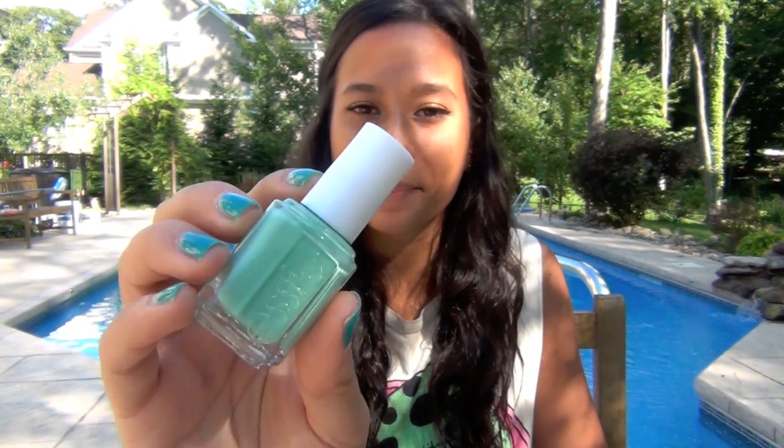But the thing I like about this collection that Essie came out with is the finishes are almost jelly, almost watery. I don't want to say it that way, but they're not completely opaque, and that's why I like them, because when you wear them it reminds me of the crystal blue water that you see in the tropics of the Caribbean, and that's why I love this color so much.